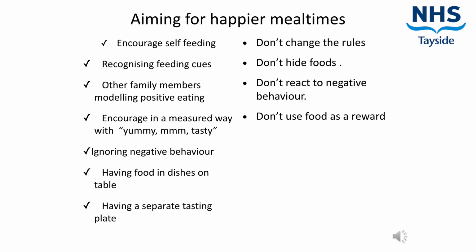Allow your child to serve themselves portions of food from dishes on the table, as this allows your child to decide how much they want and have some more control. Another tip is to try to have a separate tasting plate to keep the new food away from your child's plate and help build up their trust. Maybe having a plate of new food for the whole family to try.